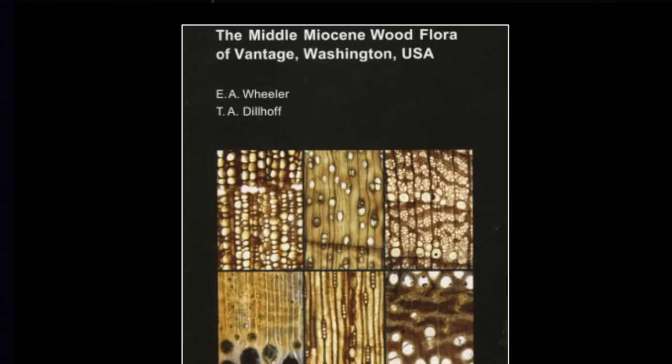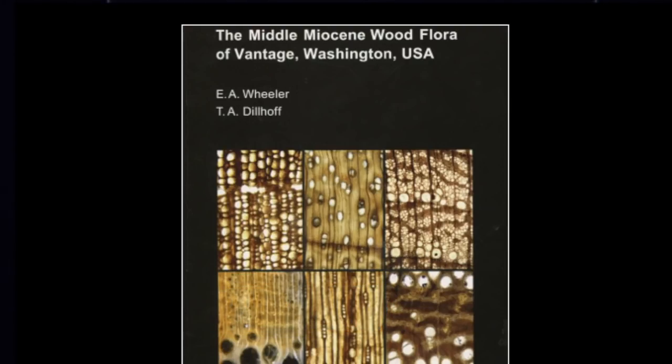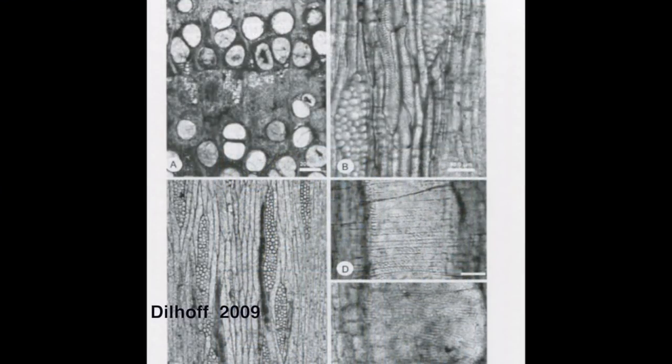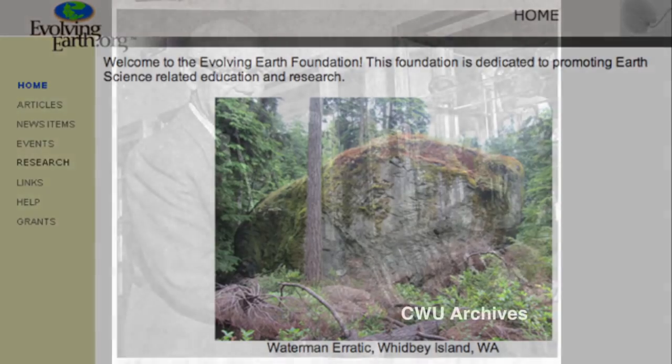There is a guy, though, an amateur, Tad Dilhoff, who lives now in Issaquah, who has been very into petrified wood and has been linking up with geologists and formally studying the woods of the Ginkgo horizon. And Tad's a wonderful fellow, has been a good friend to our department, and I'm happy to report that there are people still working on this. This is not just Beck and his cronies 70 years ago and nobody working on it today. So there still is work being done. In fact, Tad has a website called evolvingearth.org, which is he and his brother supporting student work and also trying to just continue the work of Beck and others a generation or two ago.